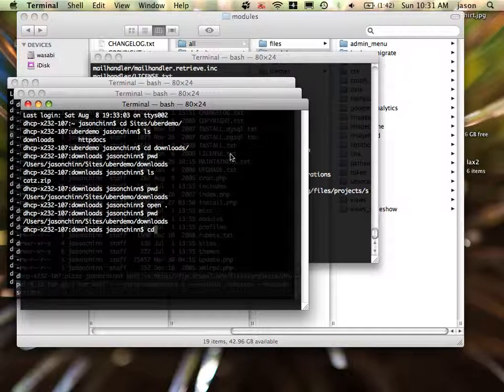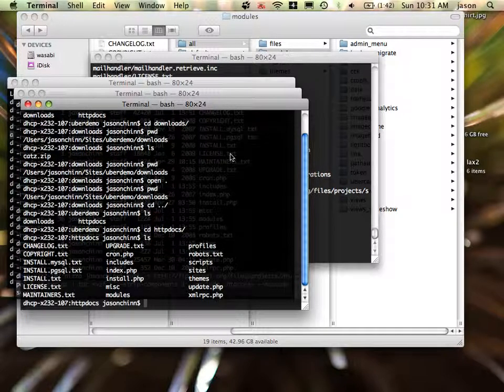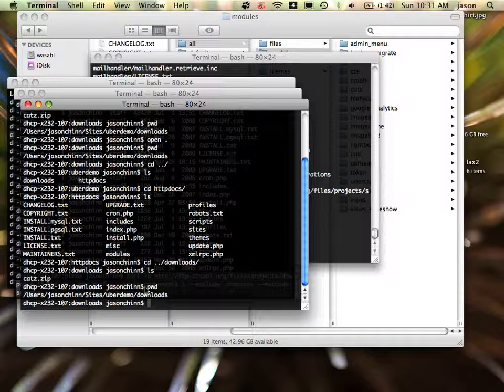So this is where it is. My web root is HTTP docs, and next to it, in other words, if I go CD, that's Drupal, as you know. Okay, so if I go up, and then inside of downloads, that's where I'm going to put my downloads, and I actually already have a file called cats.zip in there. So that's my path.